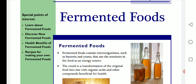In today's lecture, we're going to study several fermented foods and their preparation methods as well. We also study their benefits to human health.